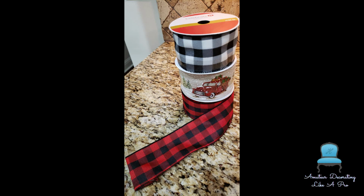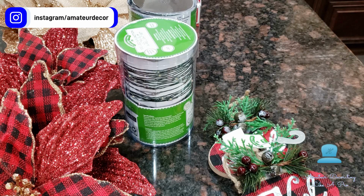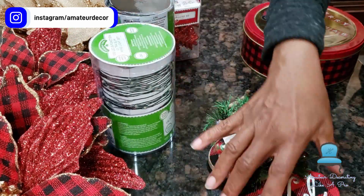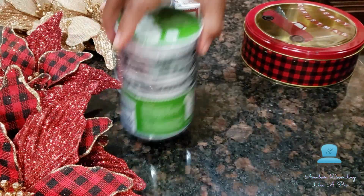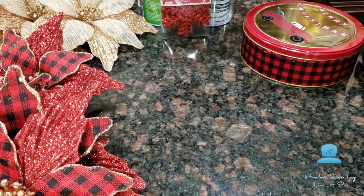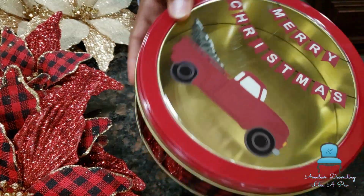If I had a flock tree, that would make a big difference. I have plenty of ribbon to place on the tree, so I'm good with those pops of color. Now, this little darling of a tin was purchased at Dollar General. I went in to get some detergent and I saw it on the Christmas aisle, what little Christmas they do have. And I thought this would be perfect on the coffee bar with some quick little pickup snacks.